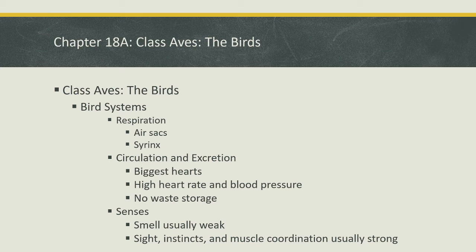Okay, so we talked about sight and then instincts. Most birds have very strong instincts, whether it be instincts to migrate, for mating rituals, for how to care for their young, for how to build a nest, all sorts of stuff like that. And then also very strong muscle coordination. The part of their brain that does muscle coordination is very large, because of all the crazy muscle coordination that goes into flying the way that birds have to do.